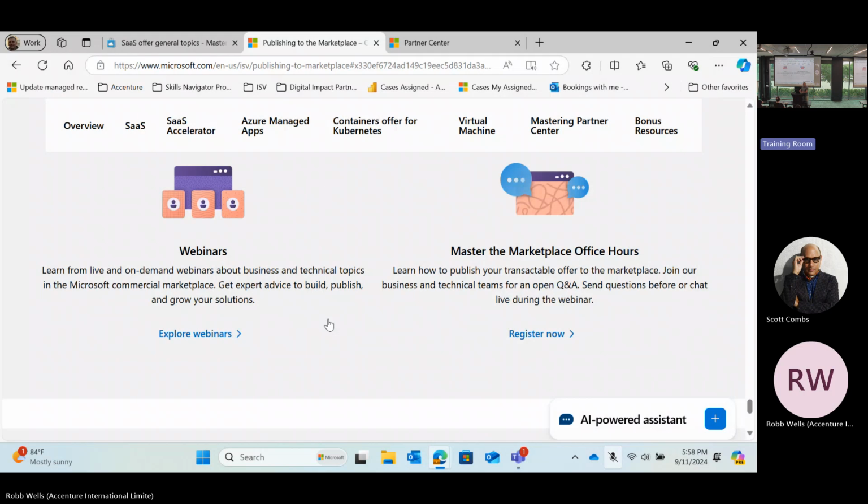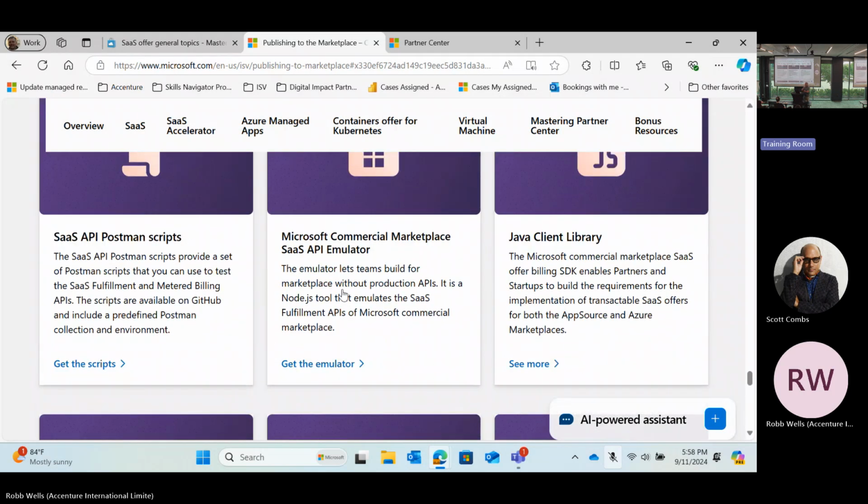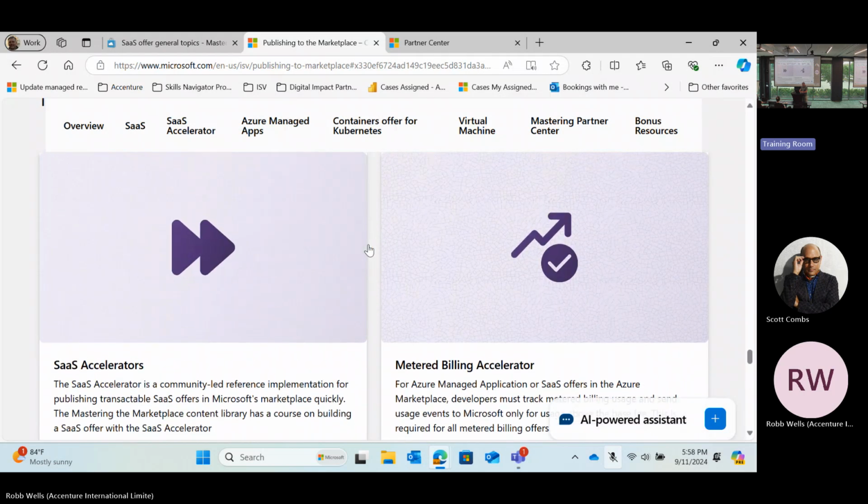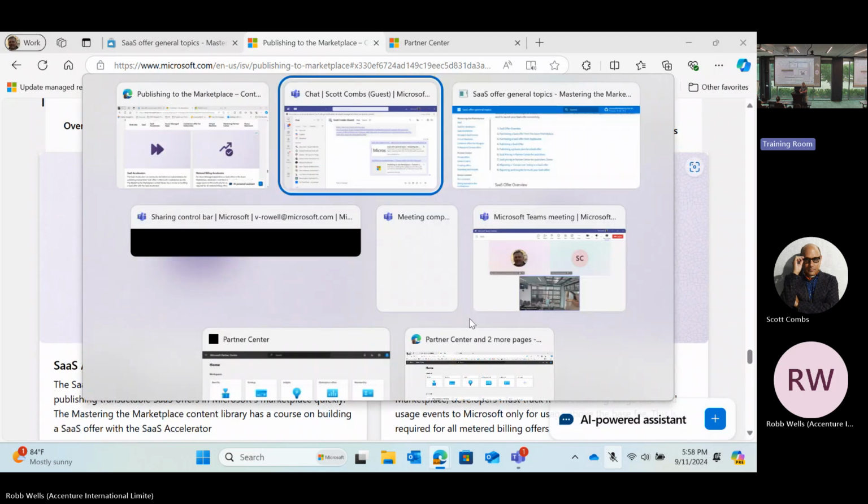Now, if you are, let's go back. Any questions so far? Am I losing anyone? Is everybody on board with where we're at? Or any questions? Barry? Okay. So now, if you're a publisher, and I thought I had this open. Hold on. Yeah.